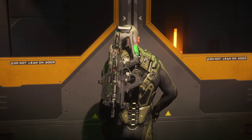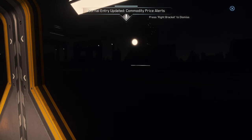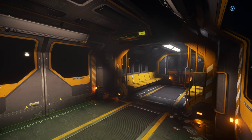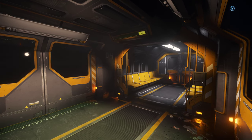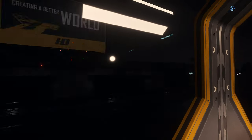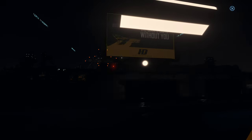Yeah, enough with the camera. Sorry. I just learned how to do that stuff, so... Yeah. Guess you have to deal with it. Tisa Spaceport. Where she blows.